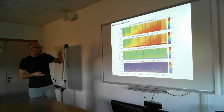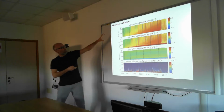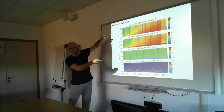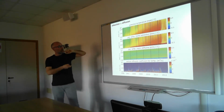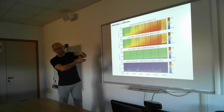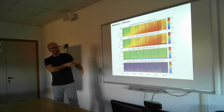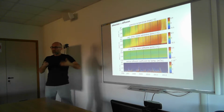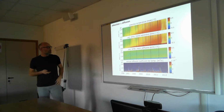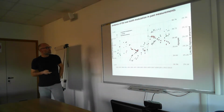Well, I can skip this picture, but this is the explanation of the trend. So in the last 200 meters of the water column, this is time and depth. This is the potential temperature trend in time, and this is the advective term, and this is the diffusive term. So all the trend of temperature is explained by advection and not diffusion, not vertical or horizontal diffusion. So that was, let's say, a sort of confirmation of our hypothesis of this kind of mixing process.